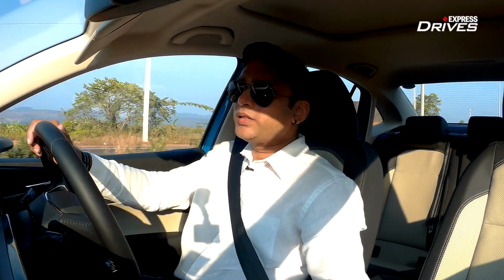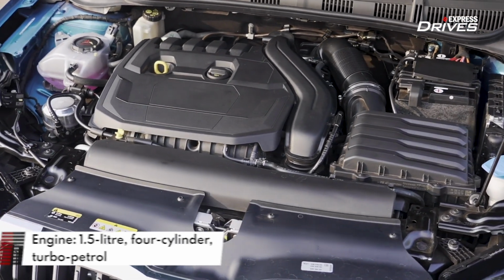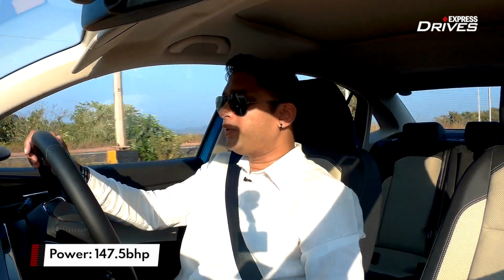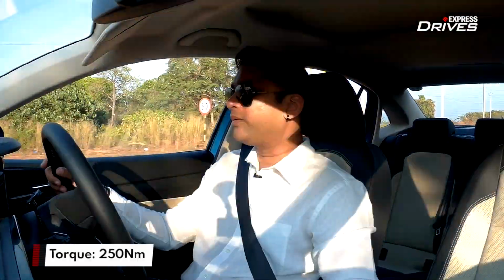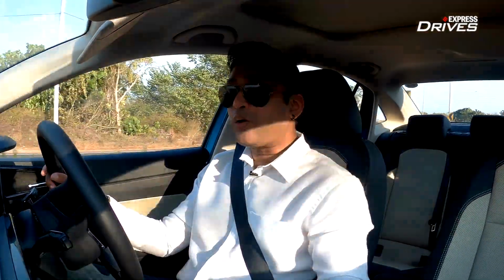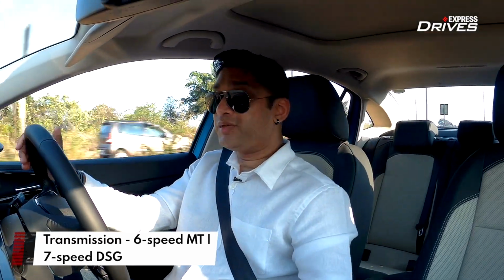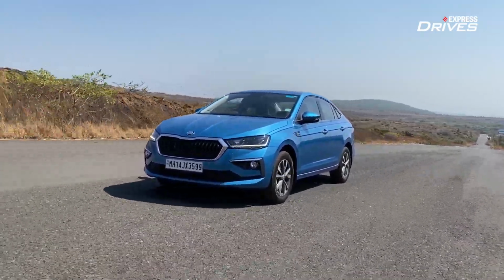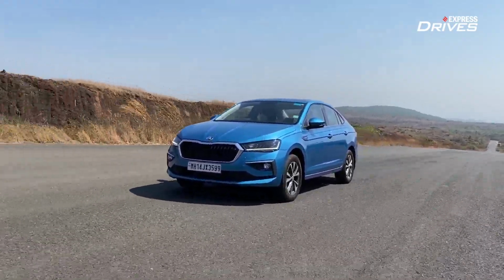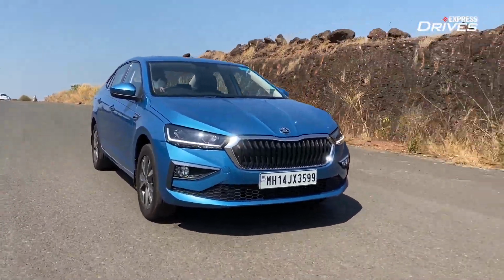So on paper, the 1.5 litre Slavia definitely looks very promising, with 148 bhp and 250 Nm of torque. But in real life, how does it fare? Well, that's what we're going to tell you. But first thing we're going to tell you is we're not driving the 7-speed DSG automatic. No, we are driving the 6-speed manual, and that is a rare treat, because nowadays powerful sedans, powerful vehicles come with automatic gears only. So this is a treat for enthusiasts.